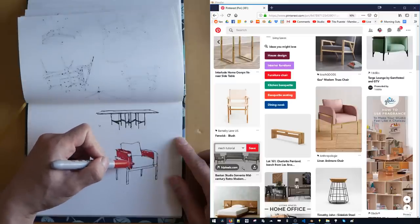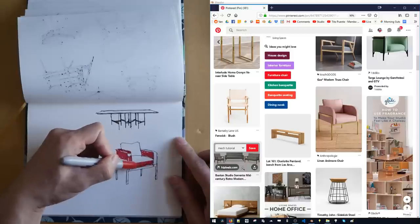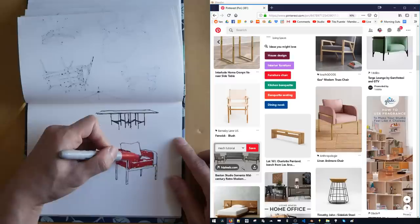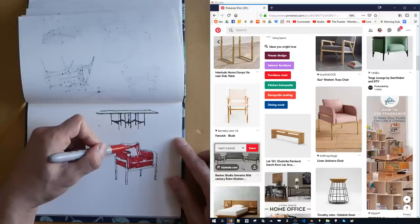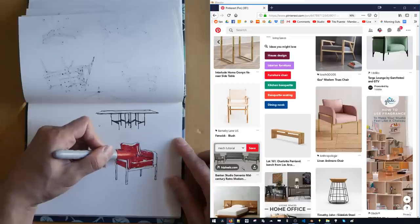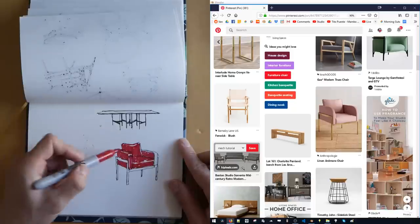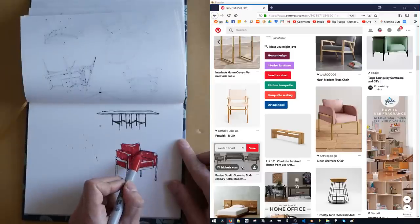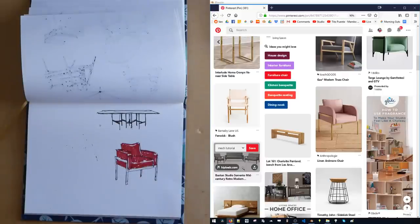Actually, if I leave all the corners white, maybe it'll look like fake leather or something, like some kind of shiny, gross material. I'll try that. Make it shiny. Make it shine. So just leaving the corners white. Those white corners. There, that looks like a shiny fake leather horrible chair.